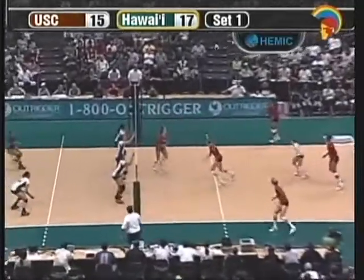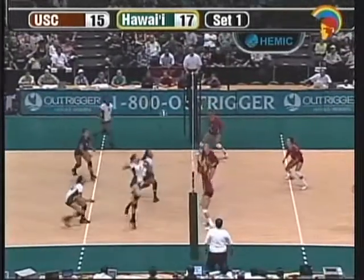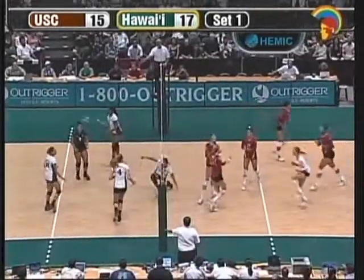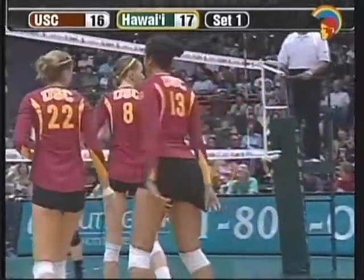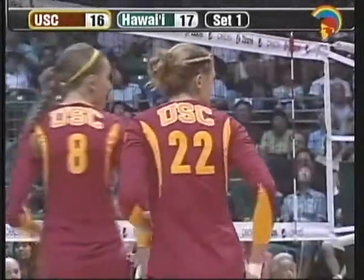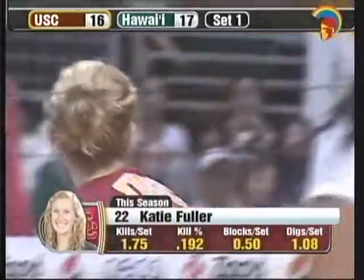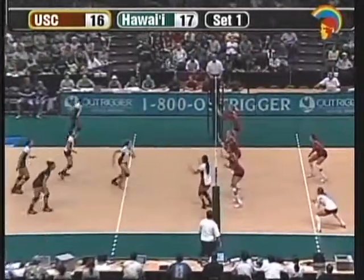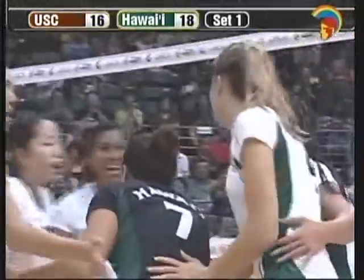Kai Hui continues to serve. Hagelin, that ball is hit over by Williams. That will be returned. Step out, that time by Hewitt, and she hits it right into Fuller. Fuller on the solo block. Nice block by Katie Fuller, the sophomore, opposite that time. Mafua not happy that she set that ball too tight. Olgard has come in to serve.